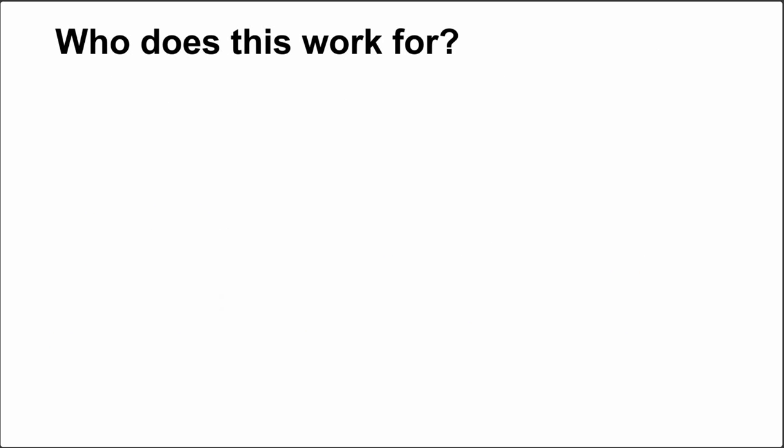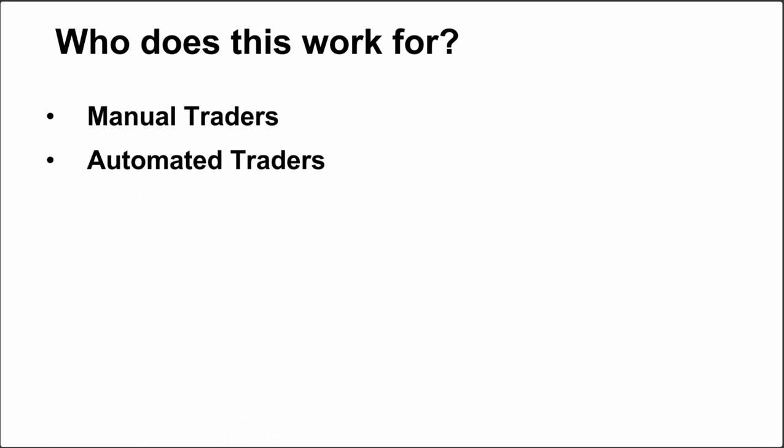Who does this work for? Well, essentially, it works for pretty much anyone out there who's a manual trader, who's got good experience there, or if you're an automated trader already, even if you're very experienced or just beginning, you'll be able to really lift your knowledge, even if you're quite experienced.